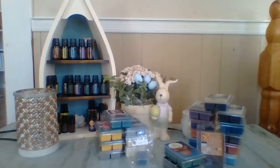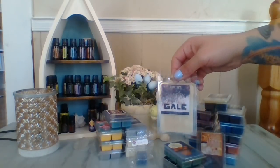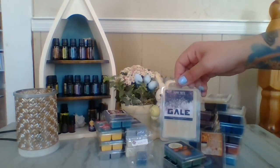So these ones are from the Hunger Games set. Gale, which I've heard nonstop good things about, from Sasha Isms, which is one of my favorite YouTubers. This is Campfire, ANF Fierce Cologne type with a sweet undertone. Another one that's supposed to be super sexy.